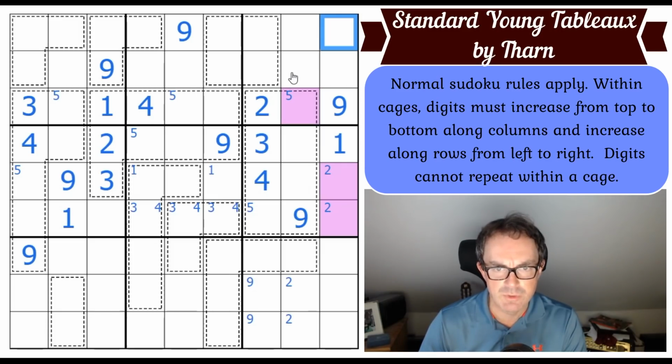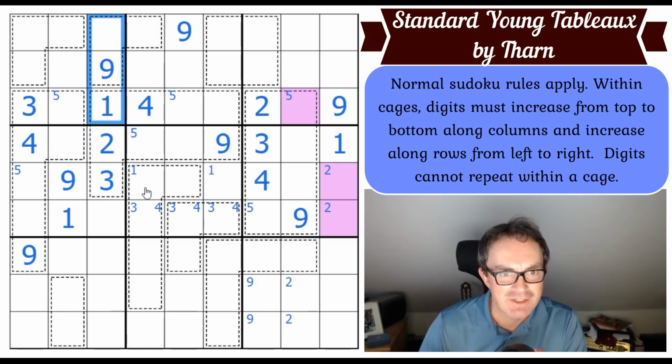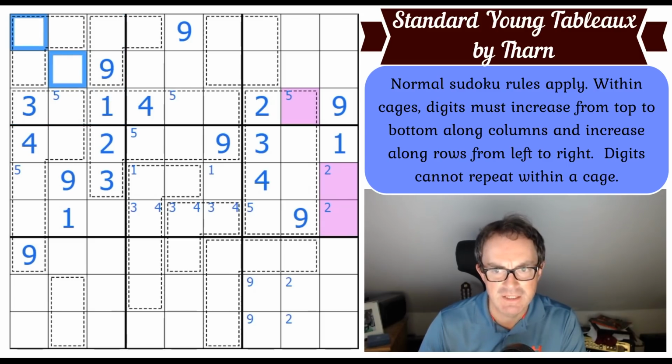Now, what shall we do next? I have no intuition about which digits to look for. Let's think. Maybe 2 in this region. 2, yeah, 2 can't go there. If 2 goes in this top region, because 1 is unavailable, the 2 would have to go in that position. So 2 is locked into just 2 places in box 1, which is a little bit interesting.